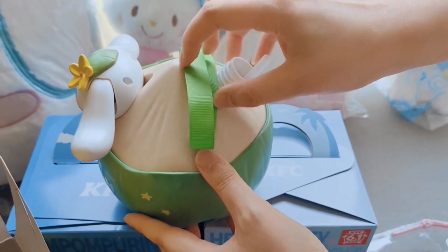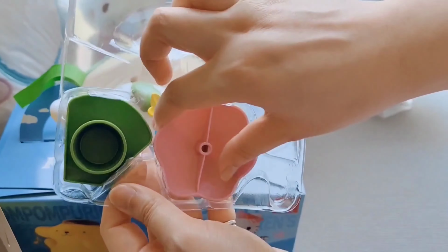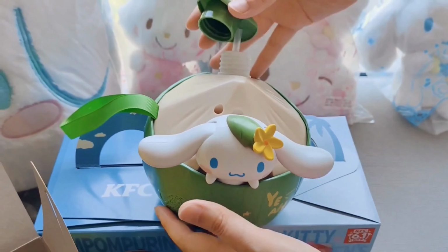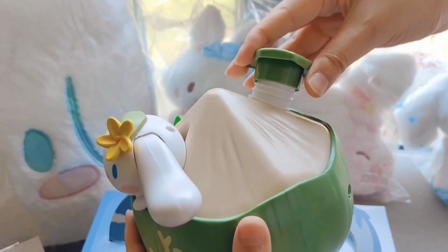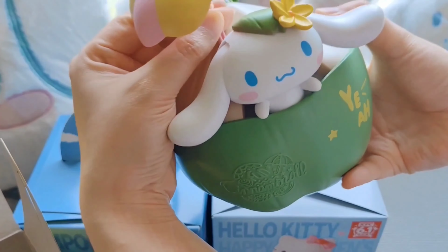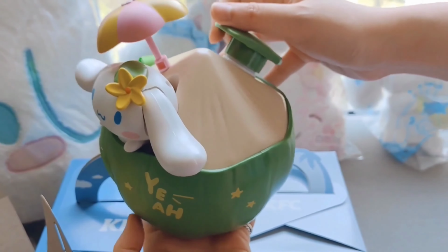This is a Cinnamoroll water bottle with a coconut shape. It's so refreshing just to look at it, isn't it?